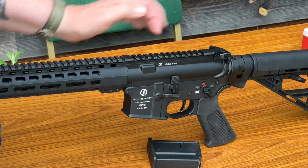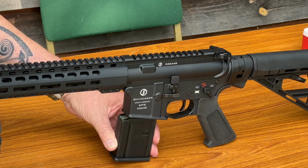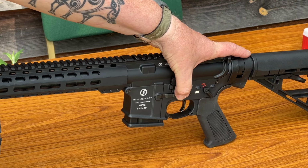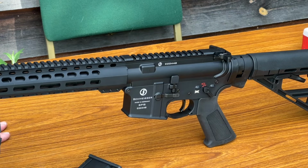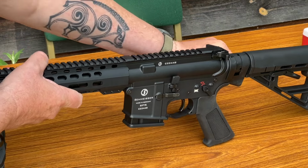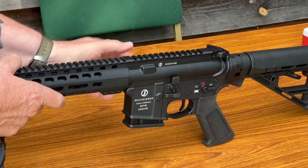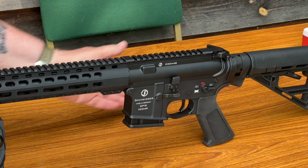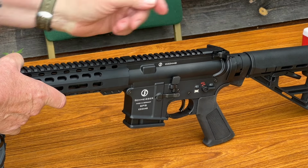Same again, ambi safety, and here you have 2 controls. You have a second mag catch put in, so you've got the option to release the mag left or right. So press that down, she pops, and when the gun is empty, like so, the action hole's open, and once you've dumped the mag and put a new mag in, you don't have to pull back on the cocking handle. You can just go, and that's it, she's done.